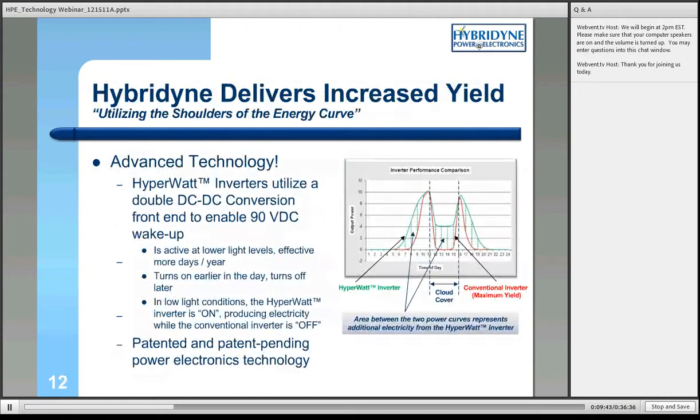As you can imagine, it's the advanced technology that allows us to increase the yield so dramatically. The double DC to DC conversion front end of the hyperwatt inverter that allows the unit to wake up at 90 volts DC is what enables the increased yield. We like to call this utilizing the shoulders of the energy curve.